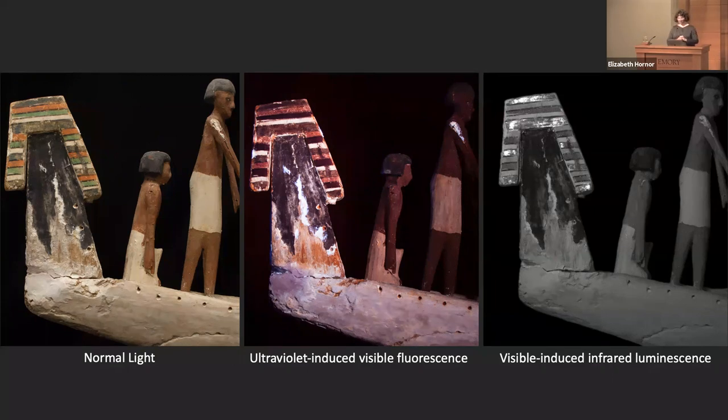In this technique, the object is exposed to ultraviolet radiation with a UV lamp. This technique is particularly useful in visualizing previous interventions as well as certain pigments, coatings, and varnishes. Materials either absorb or reflect. So when a material absorbs this UV radiation, we get fluorescence, as you can see in some of this fill material that was added in the transport.